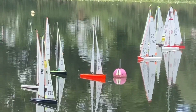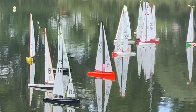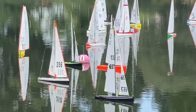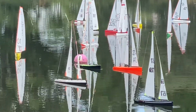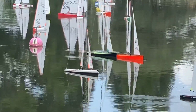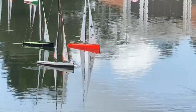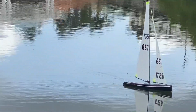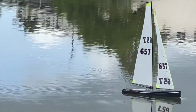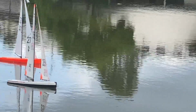John Hurd is doing the PRO job. You can see there 52 snuck in, so she's coming about 1, 2, 3, 4, 5, 6th at the moment. Number 10 is in 5th place. And they're working their way up to the gate down the bottom end of the course. 657's still leading the fleet out.